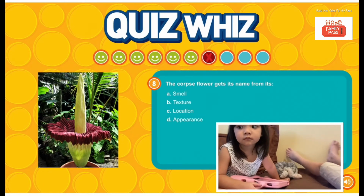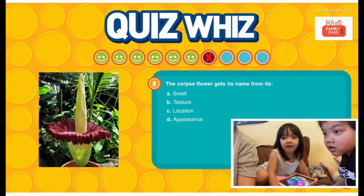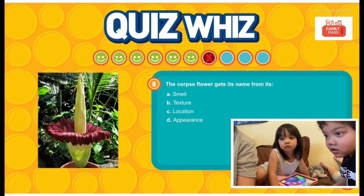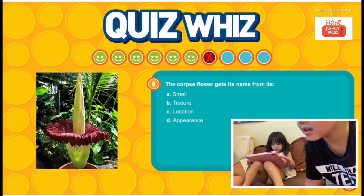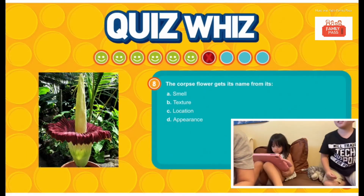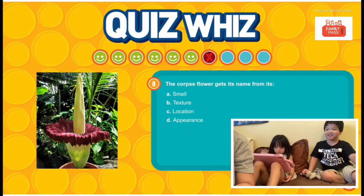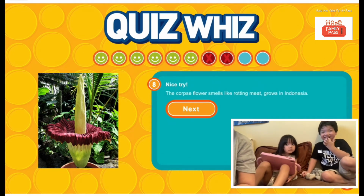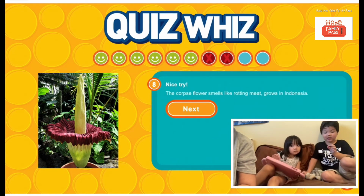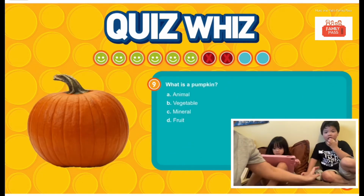That's okay. All right, so the corpse flower gets its name from its smell, texture, location, or appearance. What do you think? Appearance? Yeah. Okay. The corpse flower smells like rotten meat. It grows in Indonesia.